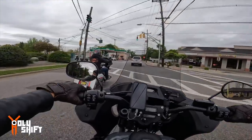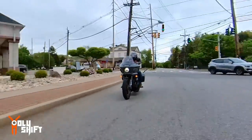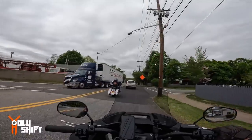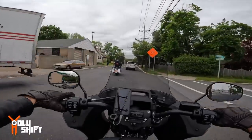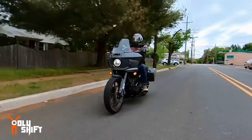Now I'm using the Rockford Fosgate audio app. I put on automatic volume control, so as we pick up speed, the volume is going to increase, if I set it properly, let's put it that way.